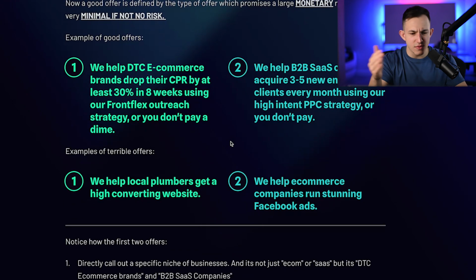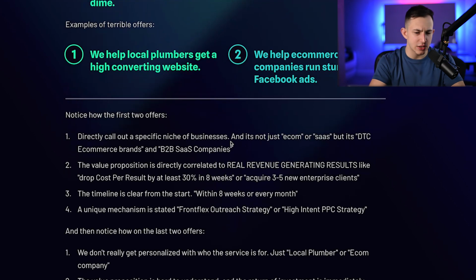Okay. Now, here are some examples of terrible offers. We help local plumbers get a high converting website. Terrible. We help e-commerce companies run stunning Facebook ads. Also terrible. Now, notice how the first two offers directly call out a specific niche of a business. It's not just e-commerce and it's not just SaaS. It is specifically DTC e-commerce brands. It is specifically B2B SaaS companies, right? You need to be specific with who you help, because when someone reads that and they're from a DTC e-commerce brand, they're going to know that it's meant for them, okay?